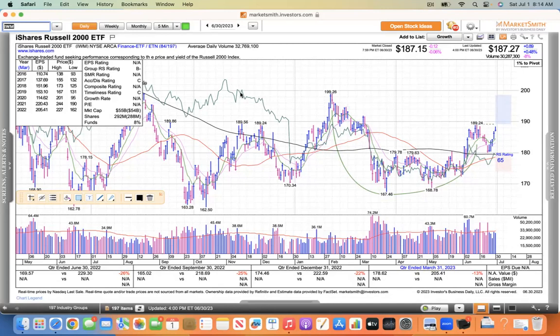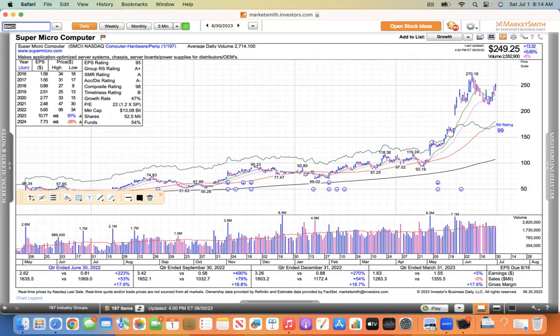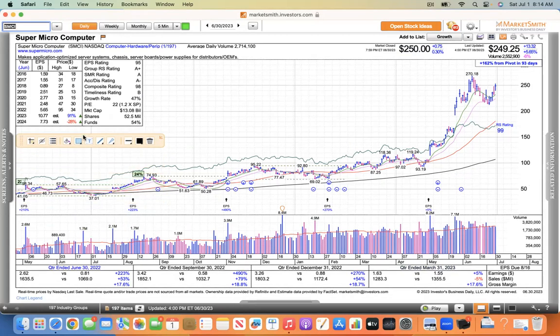Hopefully so. But anyway, I don't trade indexes. I trade stocks. It's nice to have the index headwinds, the tailwinds at your back when you're investing, for sure. And this is super micro. I'm just going to go through some of the stocks that I hold, and then just take a random walk today on the weekly.